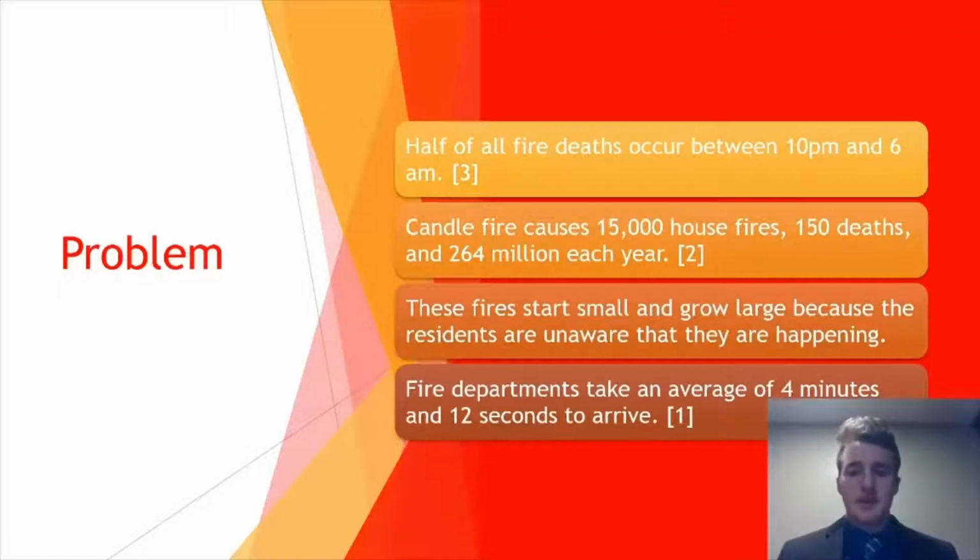The problem that we are seeing is that half of all fire deaths occur between 10 p.m. and 6 a.m. when everyone's asleep. Candle fires alone cause 15,000 house fires and 150 deaths and over $260 million in damage each year. These fires start out very small and then grow to something that is too large for people to deal with, and often people are not notified overnight that they are happening, and it takes the fire departments, once they are called, 4 minutes and 12 seconds to arrive to a house.